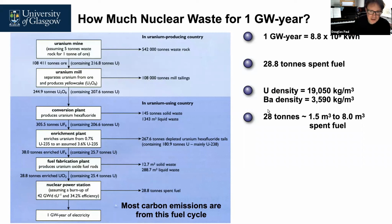So in reality, a nuclear power station each year is producing about 4 to 5 cubic meters of nuclear waste. 4 to 5 cubic meters. Now let's compare that to a coal-fired power station and the carbon dioxide that's emitted.